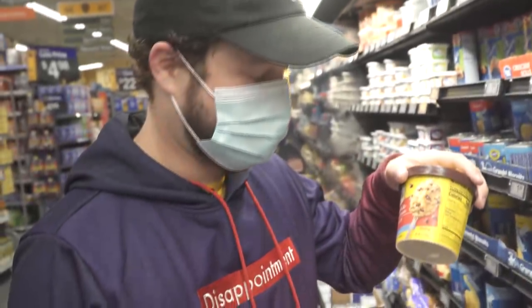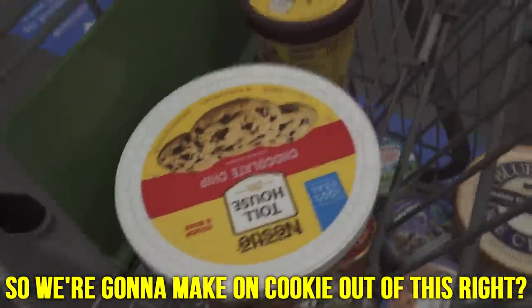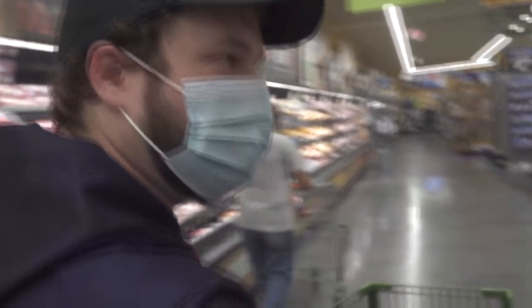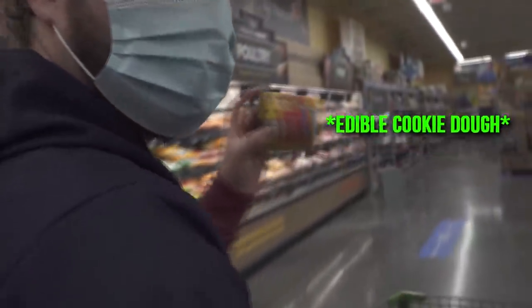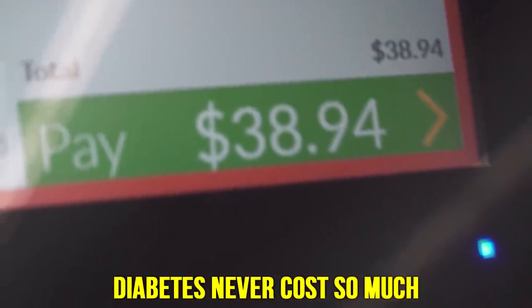Not in Arkansas. We found edible cookie dough, and we're gonna see what happens if you cook this. Also, we got a baseline, just to make sure. So we're gonna make one cookie out of this, right? And then just eat the rest of the cookie dough? Yes, real cookie dough always tastes better than the fake cookie dough. This stuff's just gonna go in the trash pretty much once we know it doesn't work. Oh God. Diabetes never cost so much.